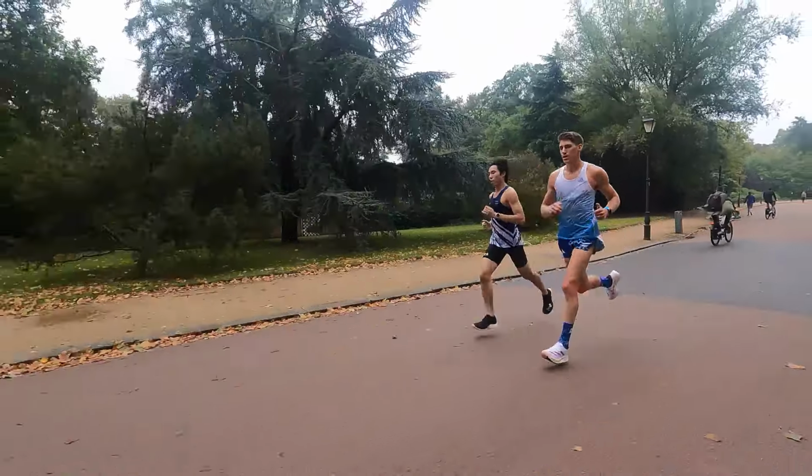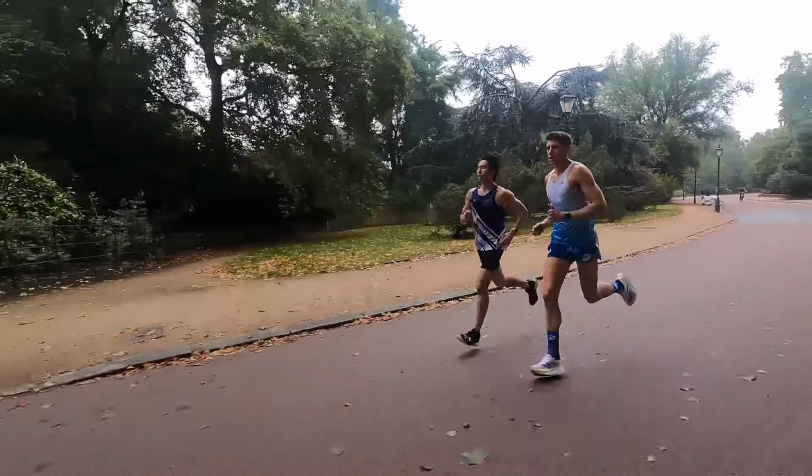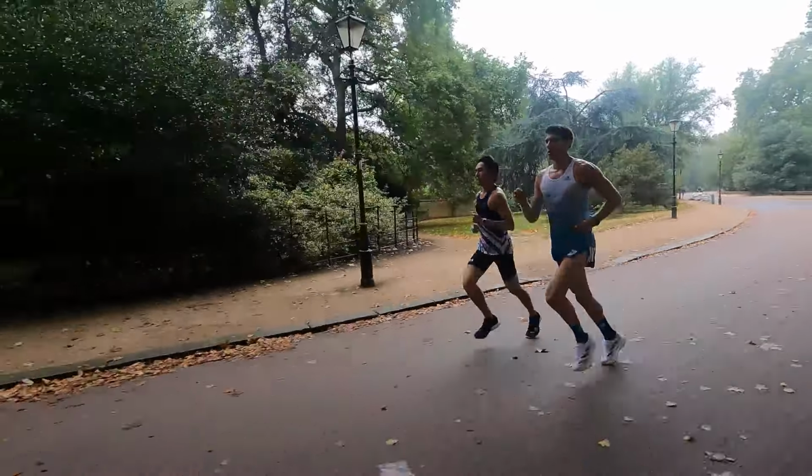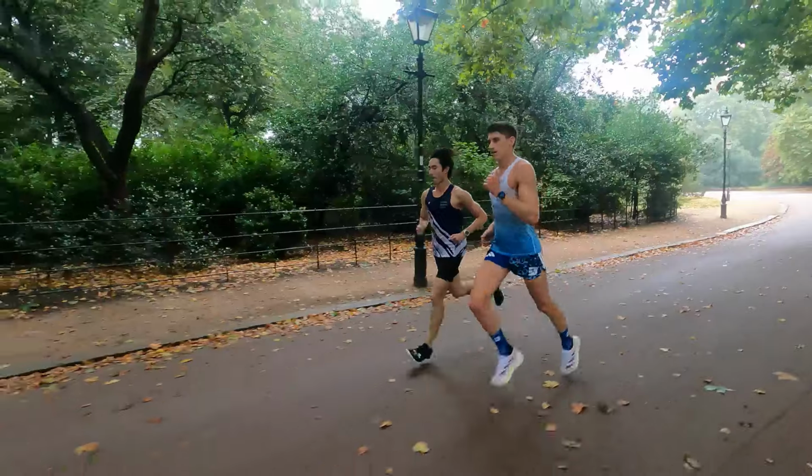Now this is probably similar to the effort that race day is going to feel like at a faster pace. And the reason why I say that is because on race day, you're going to be fresher, you have adrenaline, you have the crowds, you have the race day buzz, and that just gives you a few more seconds.